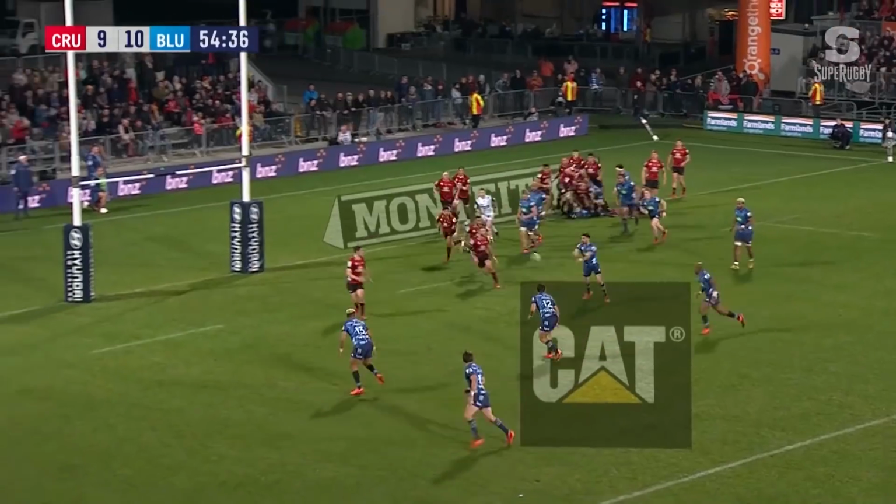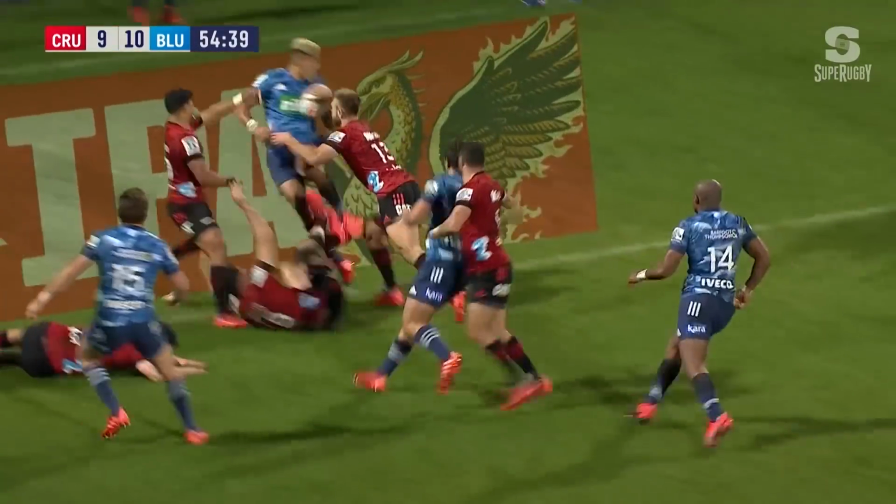One red, Christie offside. Rips it away. Again, the time advantage. Rico Ioane! Try!